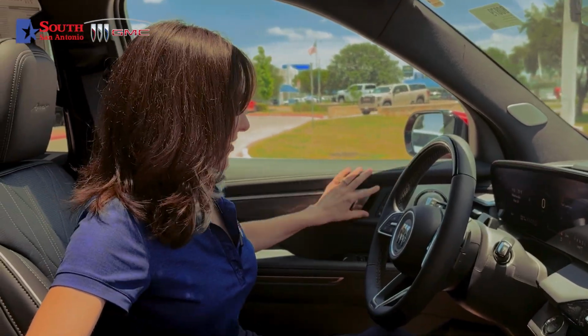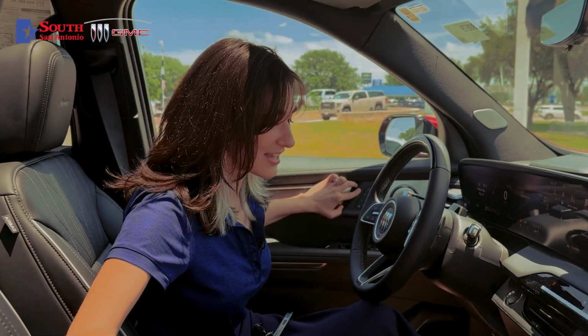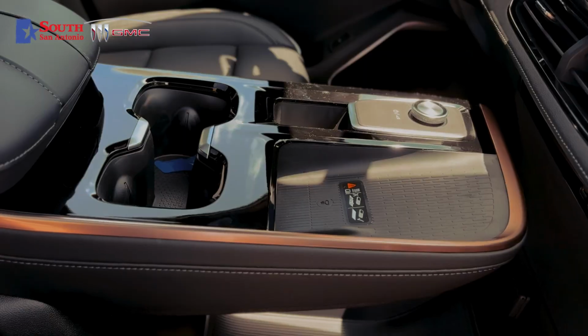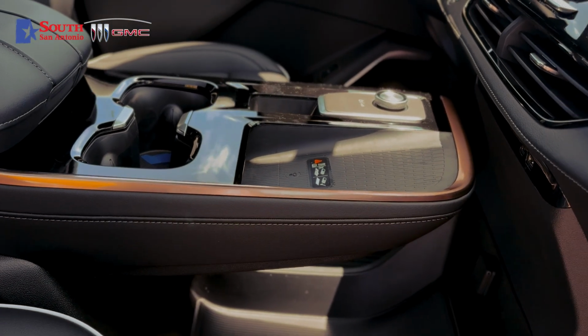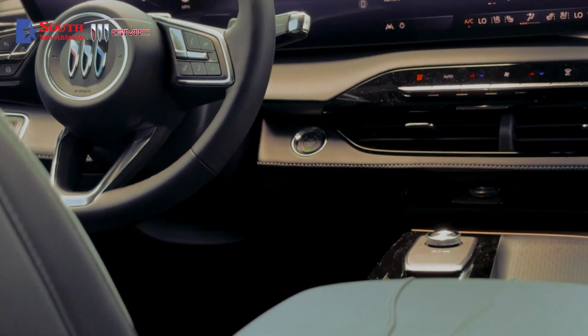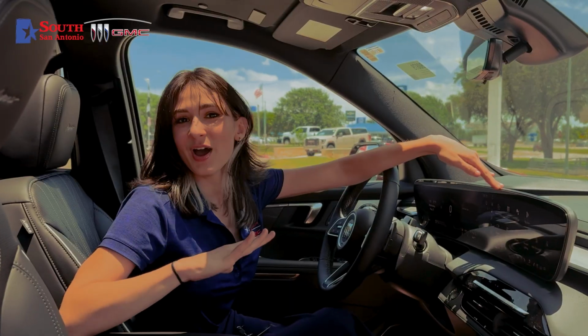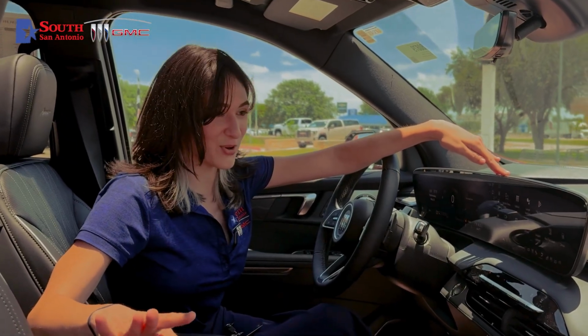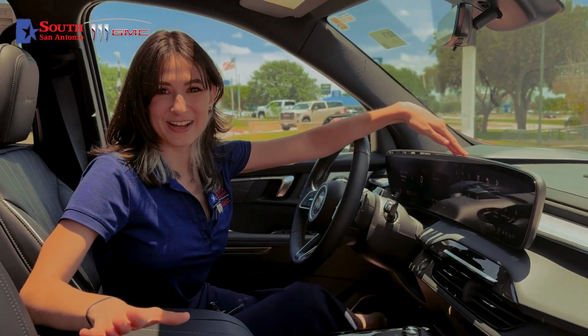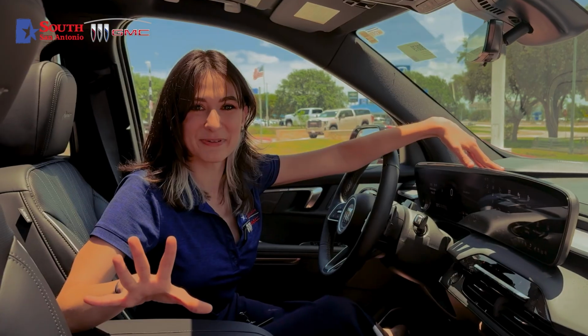You're going to have memory seats, so you can have two positions to swap between if you have multiple drivers who are of different heights. You're also going to have wireless phone charging up here, which is a lifesaver. And you're also going to get wireless Apple CarPlay and Android Auto, along with Sirius XM, AM, FM, all of your music options. You also have ambient lighting up here, so you can choose the color of the cabin at night for just an extra mood experience.